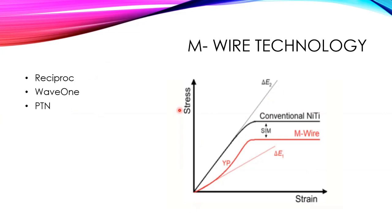So if it has M and R phase, I already told you martensite phase is very flexible. Its Young's modulus is less than austenite. It is going to be more flexible than the austenite phase. So it maintains superelasticity. It is more flexible and it has a unique graph pattern, meaning it is not following the proportional rule, stress proportional to strain. It is undergoing a yield phenomenon. This yield phenomenon then shows the stress-induced martensite transformation. I already told you stress-induced martensite transformation is because austenite is converted to martensite.